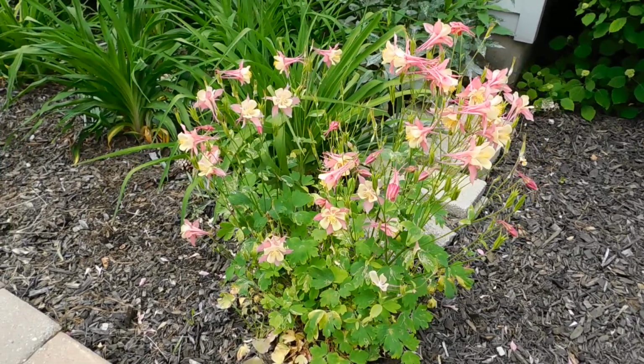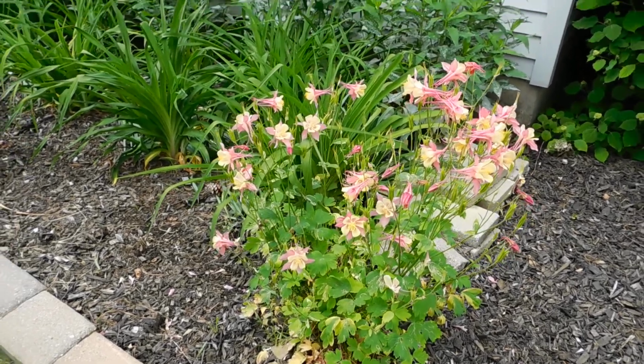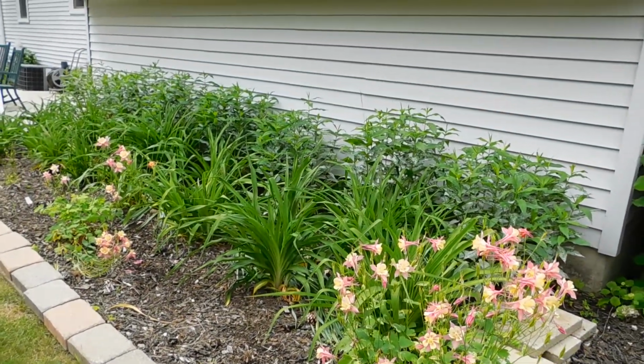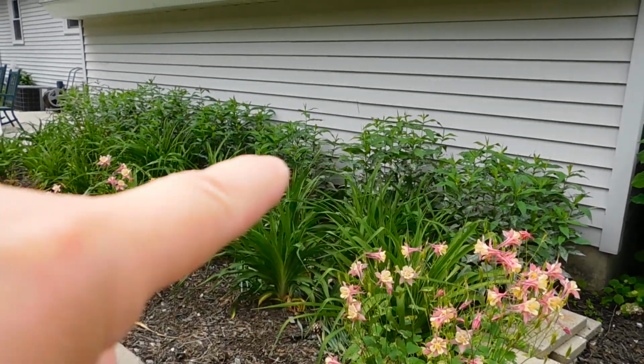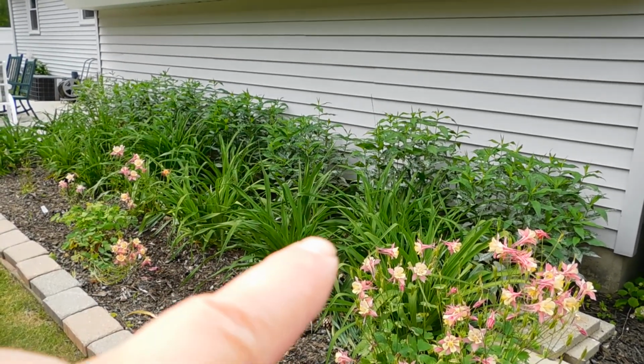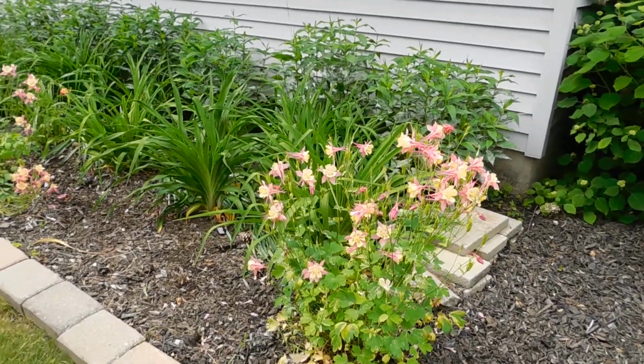Not much is in bloom except for this columbine here. And then as you can see behind my garage, the tall phlox is back there against the garage. And then these are all daylilies that'll come out probably in June. But the columbine is up in the front.